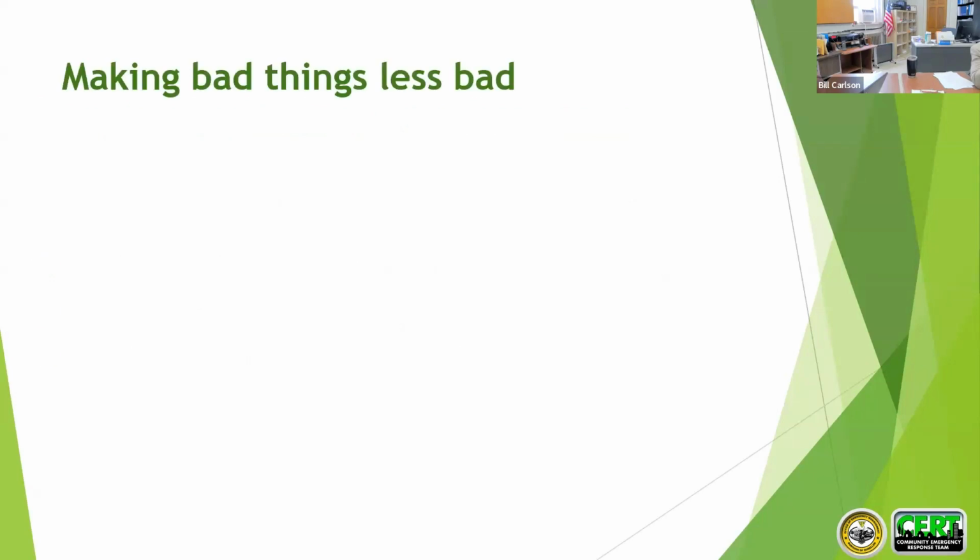Now, the next phase that we want to talk about, the next phase of emergency management and the next phase of keeping your pets safe is making bad things less bad. We call this in emergency management mitigation. And here are some examples.